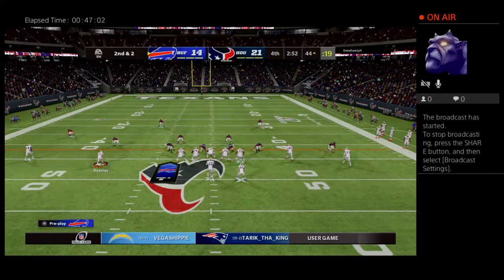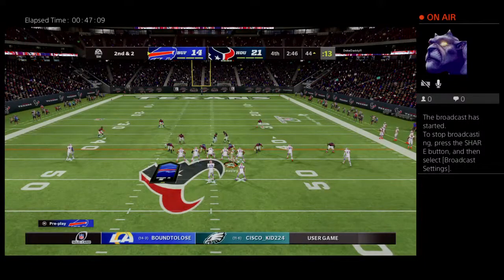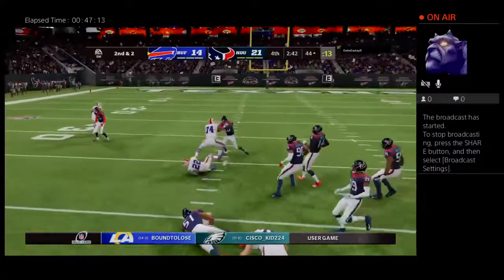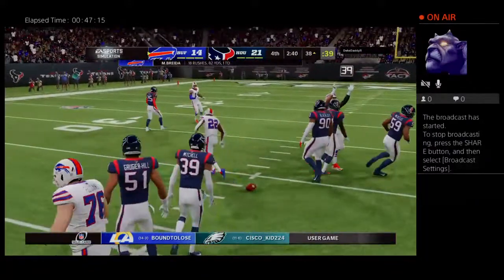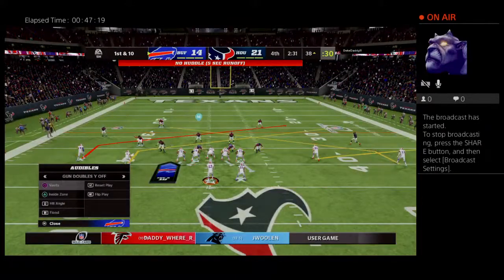Kill, turn up. Watch safety creep. Safety's creeping. They run with Breida. And the stop here will come at the 38-yard line. So here's a 1st and 10 at the 38.